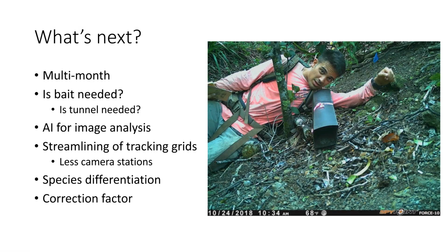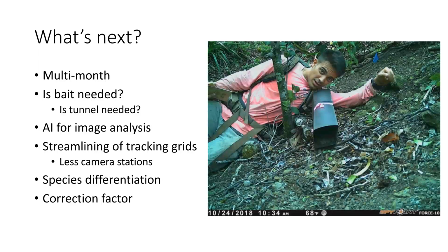To do this, we will need some sort of image analysis software because it's a lot of photos. I think this can let us streamline our tracking grids by using fewer camera stations if they're more sensitive than the tracking tunnels. We might be able to tell differences between the Rattus rattus and Rattus exulans and see if we have different species going through our grids at different times. And hopefully we can apply a correction factor to our current tracking tunnel grids that don't have cameras.